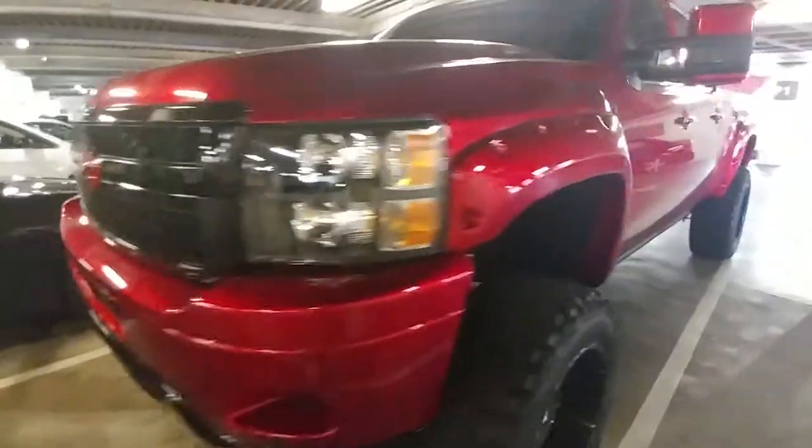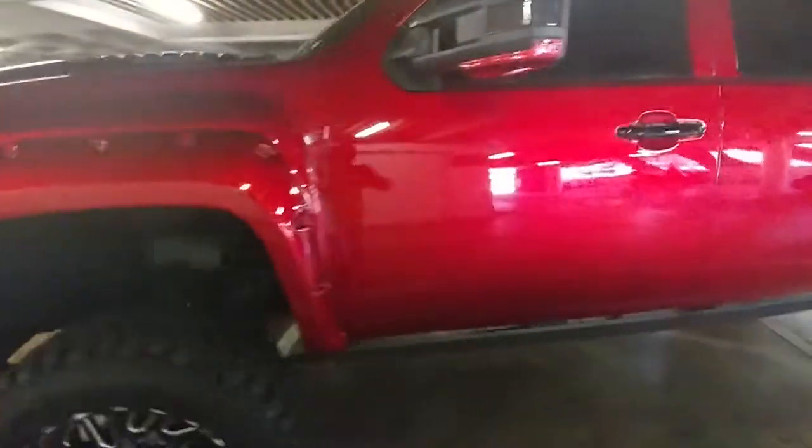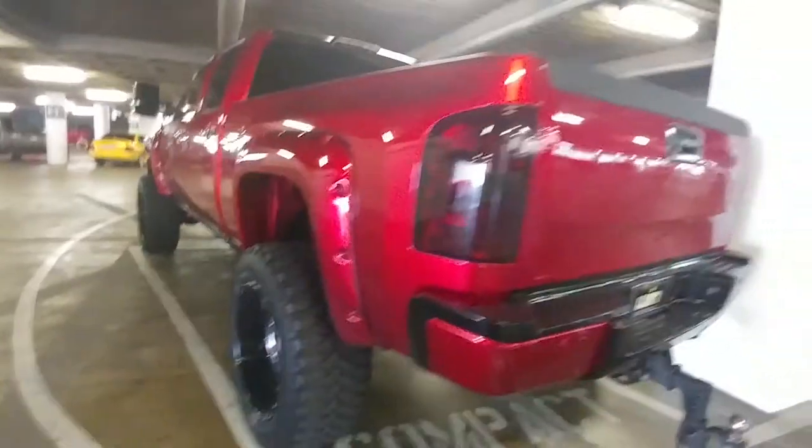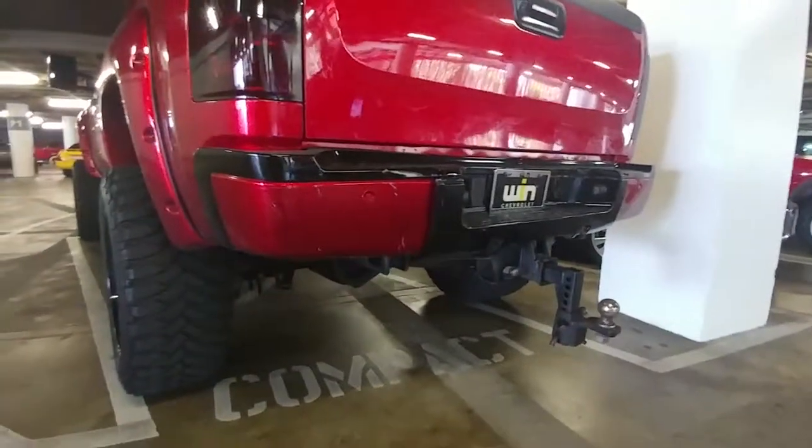Let me know if you guys want to see more trucks. Yeah, this is a wide body F2500. Yep, this is a Cummins diesel right here. Very nice.